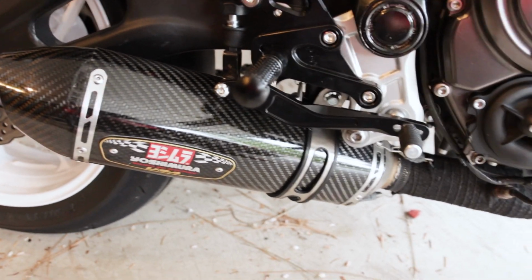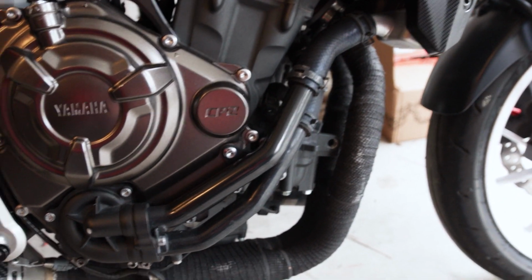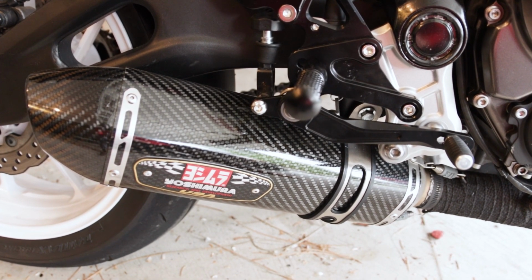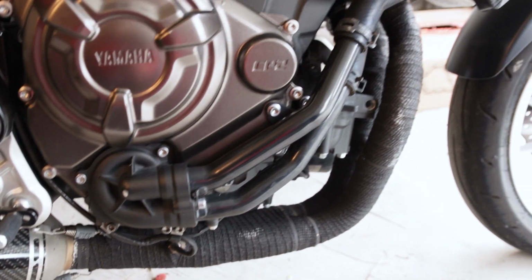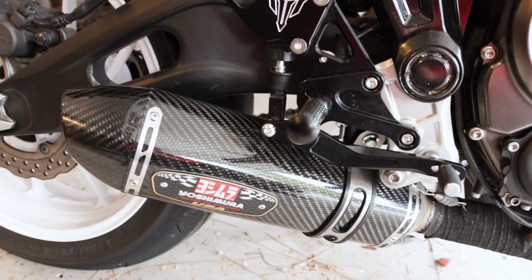Next question. What exhaust are you running? I am running the Yoshimura full system on this bike. I love it. I love the sound. A lot of people say that I should switch to the M4, but I really like the sound of this thing. It sounds great. It came with the bike as well, but I think this is an exhaust that I would definitely get over any other. This is probably the one I'd get.